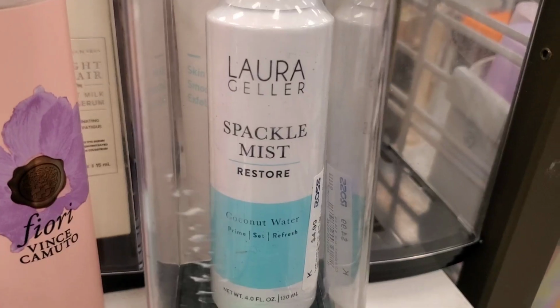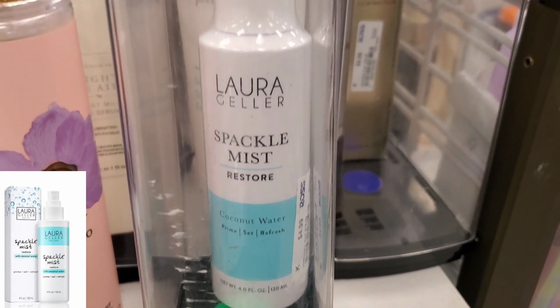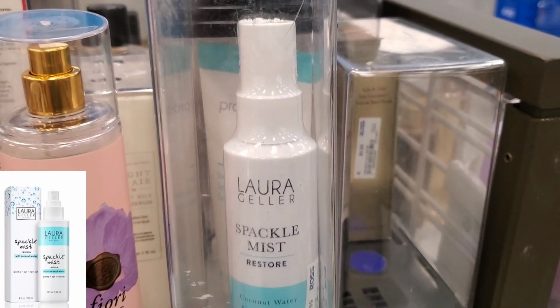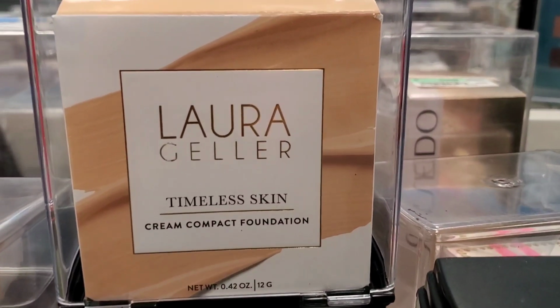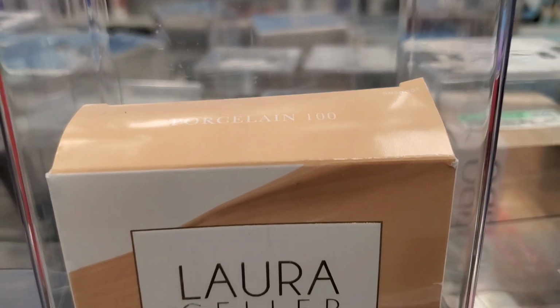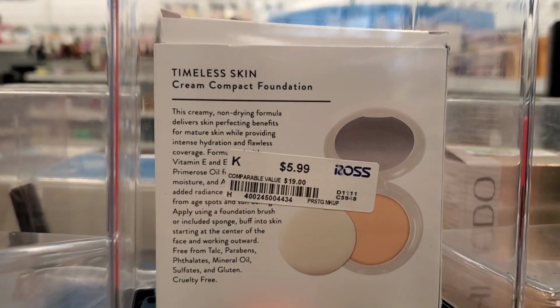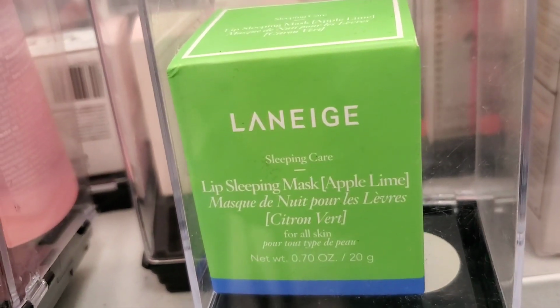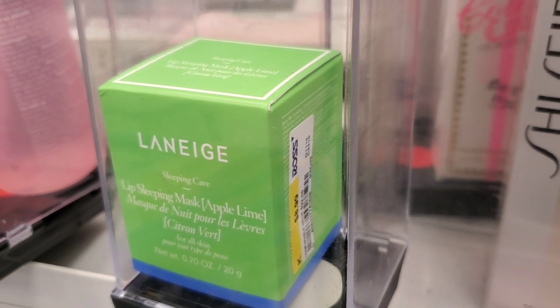Starting with my Ross Dress for Less finds, I found this Laura Geller Speckle Mist Restore Coconut Water Prime, Set and Refresh for only $4.99. Really good find. Also, they had this Laura Geller Timeless Skin Cream Compact in the shade Porcelain. This one is here for $5.99. This is a cream compact foundation. And they had this Laneige Lip Sleeping Mask Apple Lime for only $8.99. An amazing price for this.